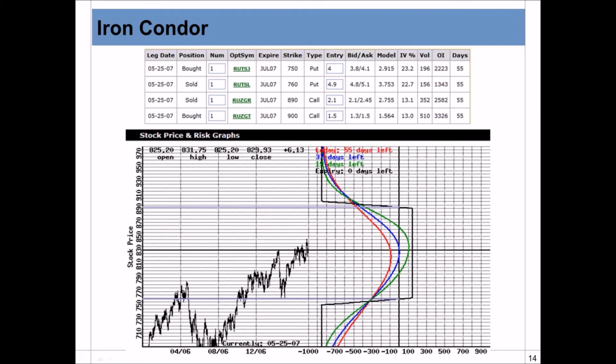And what it tells you is that if the RUT is between the short call and the short put, you just collected $150. That's your premium. So the risk-reward on this trade is there's a 90% probability that the RUT will end up between here, and you're going to keep your $150. Now there's a 10% probability it's going to end up somewhere out here, and then the risk is about $850.